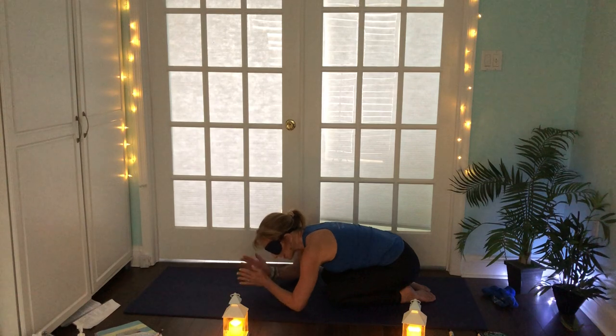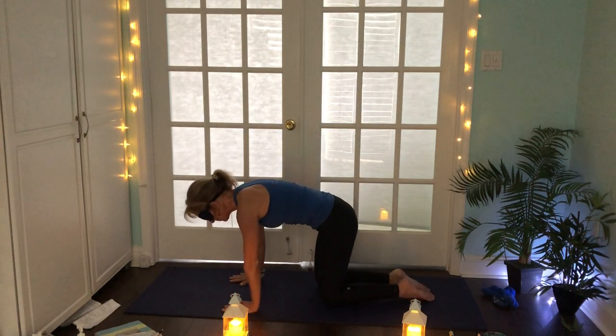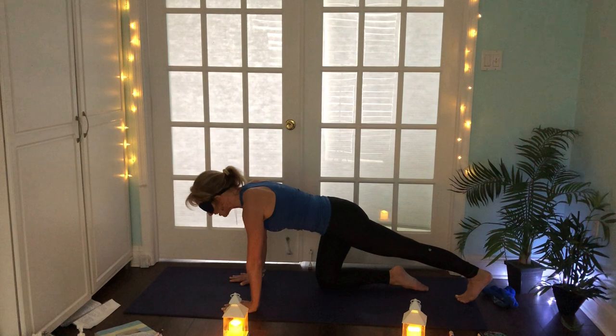And clap your hands. Hey, I'm still doing it, I'm still here. Let's bring the hands down, reestablish all fours. Rock and roll your pelvis a little bit. Stretch the left leg back long. Allow your feet to find the place.